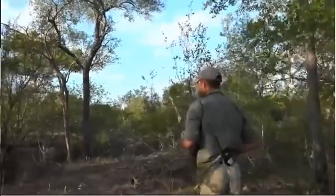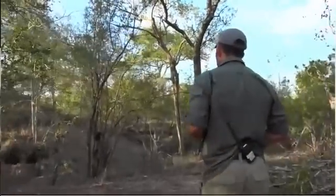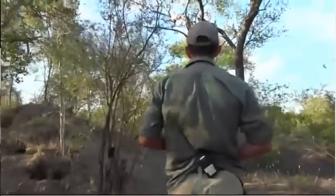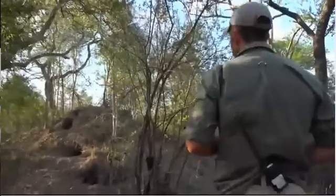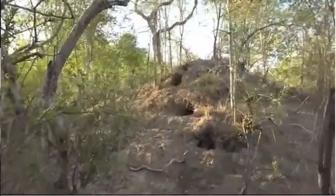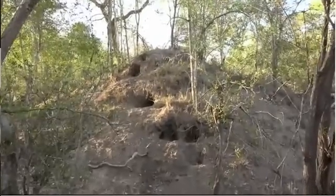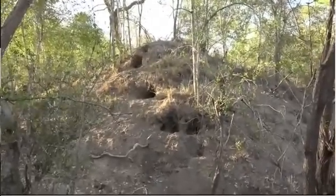This is a fascinating termite mound here. Andrew, have you been through this area before? I haven't. No. Look at this termite mound, people. It's a massive thing. And look at the holes in it. And I'm sure these have been dug by aardvark.